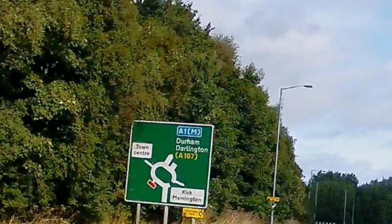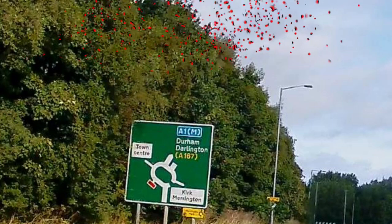But this all could have been avoided if he just kept it to the left and classed it as straight ahead. So the A1M is for straight ahead. If you look at the signpost, bit of a roundabout lesson here, the entrance onto the roundabout is down the middle, so that normally means you give way to the right.